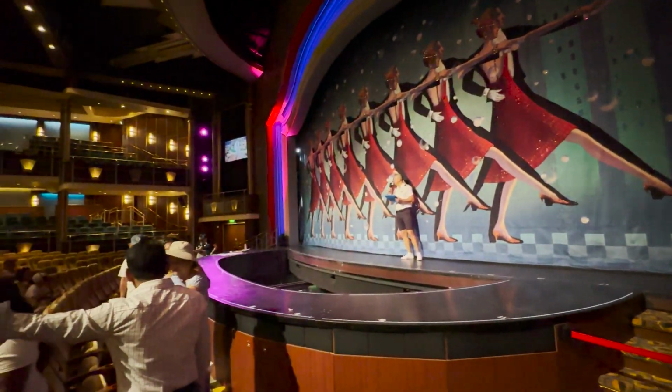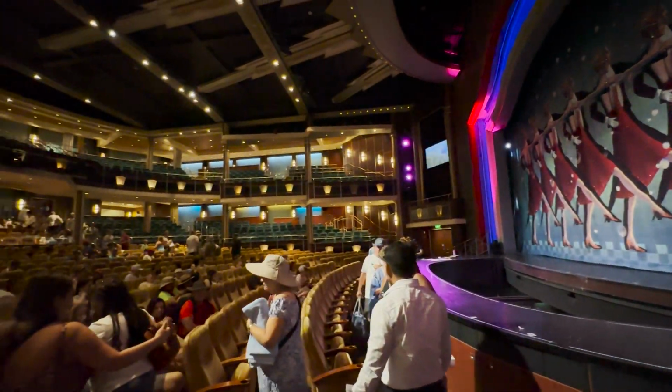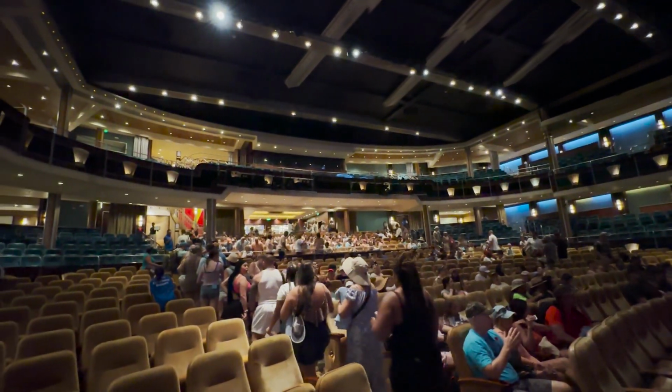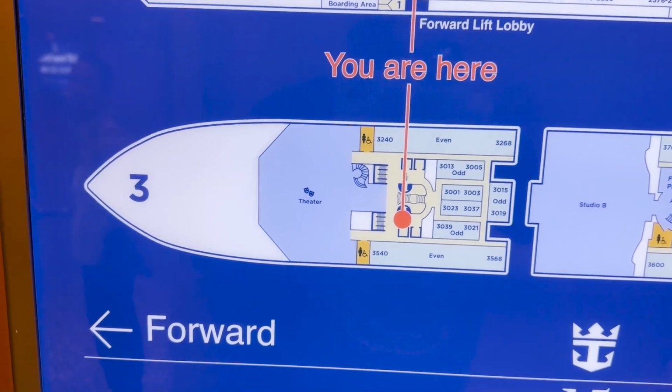So it is a 2-level theater. You can sit up in the balcony section. They have that lovely curtain there with the sparkly, glimmery effects as well. Okay, that takes care of the forward part of deck 3.